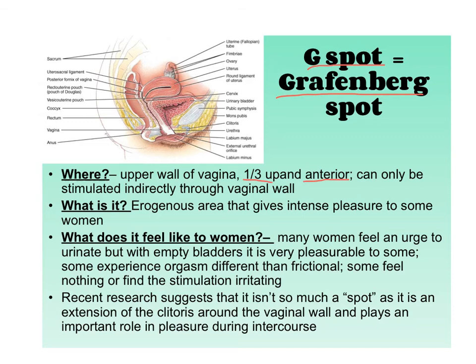So this would be a posterior view, so it wouldn't be this side, that's posterior. So it'll be from the front, so it'll be located right around there. So this is the front, this is the back. So this would be the anterior spot right there, called the G spot or the Grafenberg spot. And it's what's called an erogenous area. So it's supposed to be a spot that gives women intense pleasure.